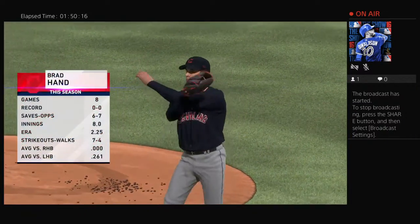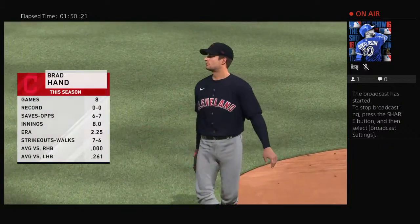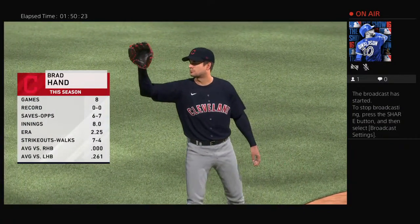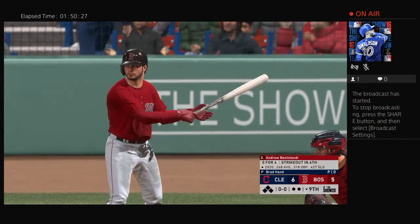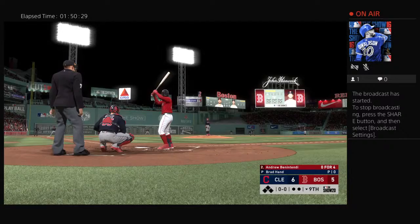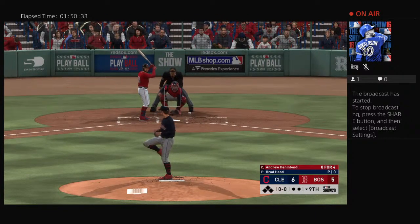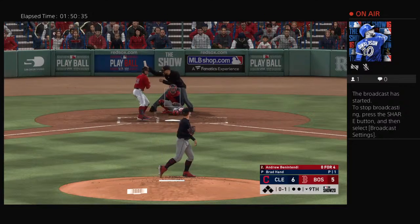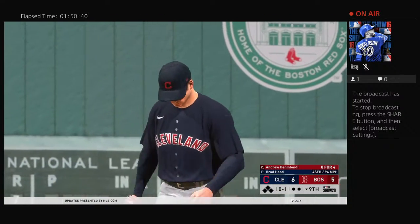Brad Hand is the man called on to close this one and earn a save in the ninth. Number 33, Brad Hand. Now in the box, Andrew Benintendi. He'll lead things off here as we play the bottom of the ninth. Not an easy thing to do to score off the game's elite closers, but down by 1 at home, you've got a chance with that last at bat. No balls and a strike to count.